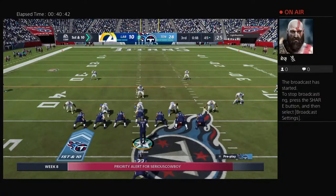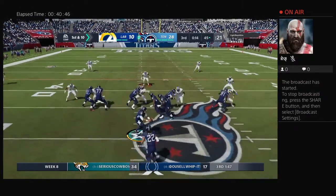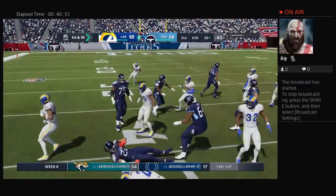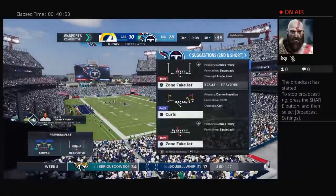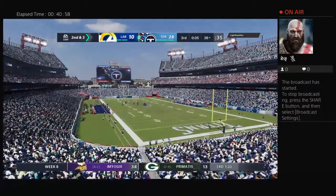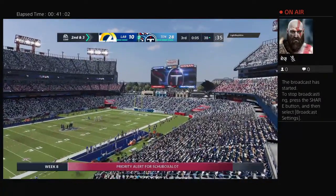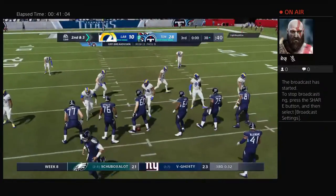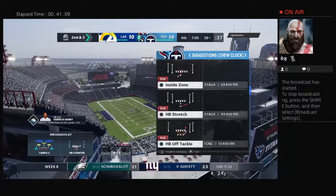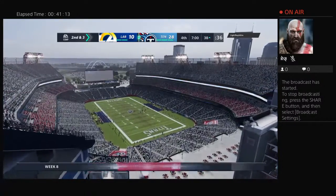So from Rams territory now, it's 1st and 10 at the 45-yard line. On the counter, it's Henry. And down inside the 40 to about the 38. 7 yards on the pickup there, and it'll leave him with a 2nd and 3. A 7-yard pickup brings up 2nd and 3 at the 38-yard line. 2nd down and 3. And that is going to do it for this third quarter of action. You're watching the NFL on EA Sports.